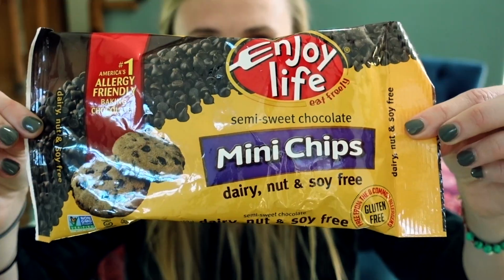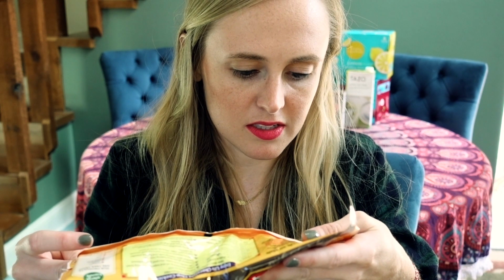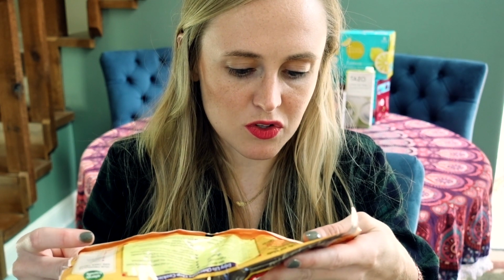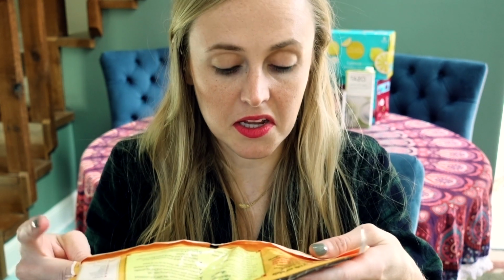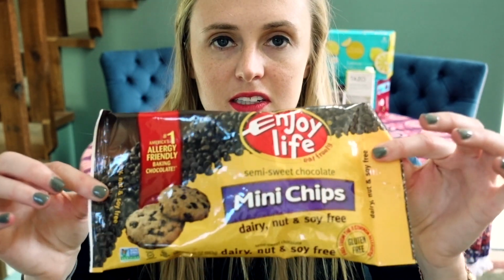So I've seen these for years and I've never picked them up. They're just non-dairy, non-soy. So the only thing in here is cane sugar, natural chocolate liqueur, and then in parentheses it says non-alcoholic, and non-dairy cocoa butter. So yeah, it's not as healthy as cacao nibs, obviously, but I wanted to give them a try.